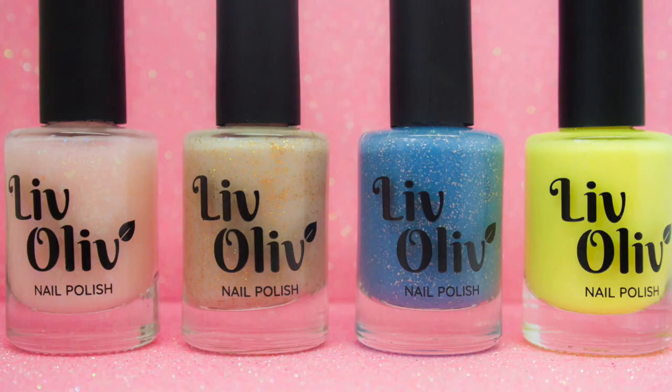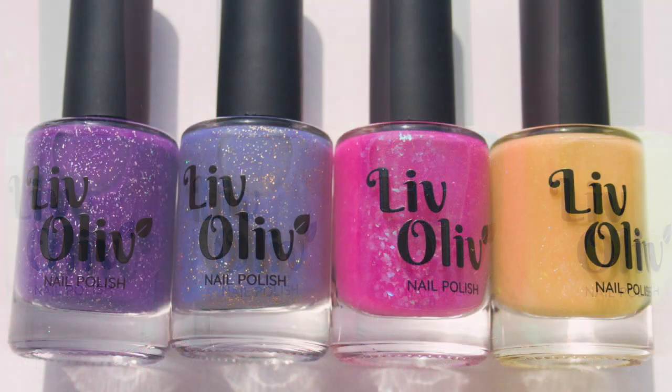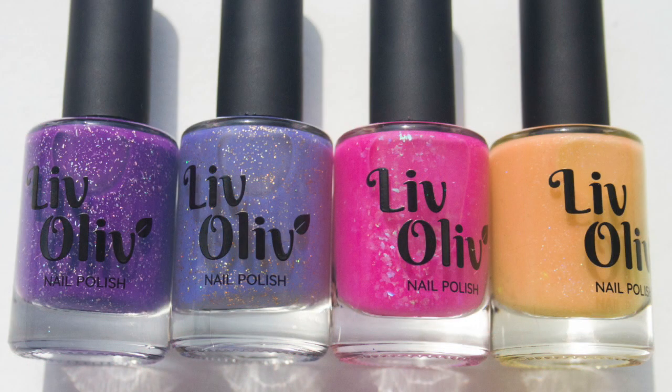So those are the 4 photochromic nail polishes from the brand LivOliv. I really love that she's trying out something different, you know, first with the magnetic nail polishes, then the photochromic nail polishes. There's also a thermal collection coming out. I find it really exciting to try all these new things. I think this is a really interesting collection.